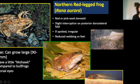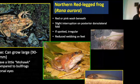And another way to identify that these aren't strictly aquatic frogs is that their eyes sit to the side. They don't sit up top like an aquatic frog's would be, because they're not in the water that much. So those are good ways to identify the adults. I want to say they're fairly common looking frogs. But there are some other frogs in Washington that share very similar characteristics to them, which is why the red or pink wash and then the break in that fold are really important for identifying them.